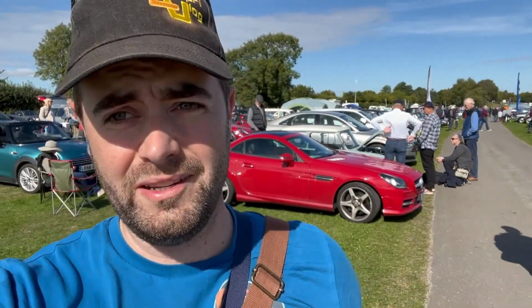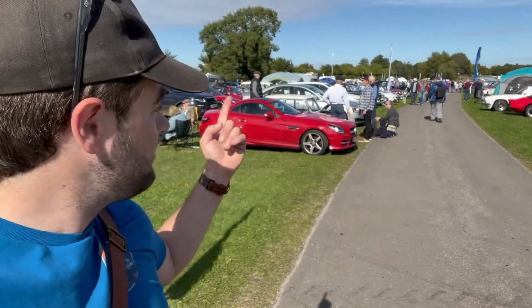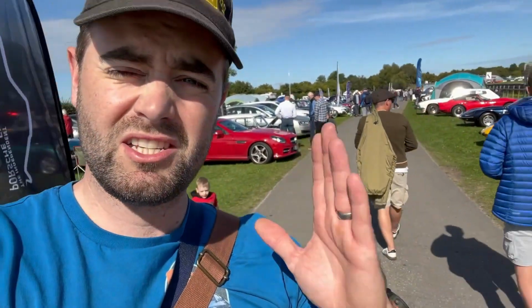Absolute weapons. There's some properly cool stuff here, really cool stuff. Big soft spot for Reliant Scimitar for obvious reasons. Some lovely little E30 BMW stuck in the middle down there. Mum used to have a 325i 3-door, which is just such a nice car. So it's great to see some of them out and about.